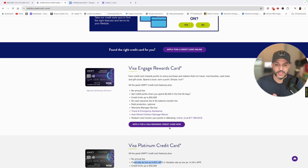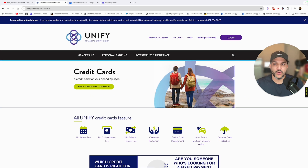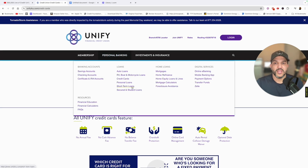But one thing that you can do, right? This is another gem. If you're patient and season the account, you wait 30 to 60 days, you will get a pre-approval. If your score is good, they will be soft pulling your Experian when you join the credit union. They will be soft pulling your Experian, so they're going to go off that credit report. And if you wait 30 to 60 days, you're very likely to get an approval for a credit card or auto loan or whatever the case is. They do offer personal loans as well.